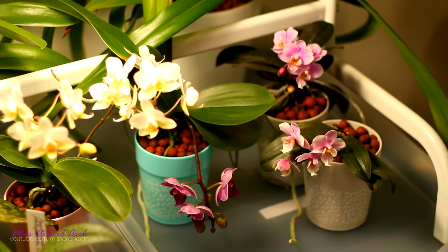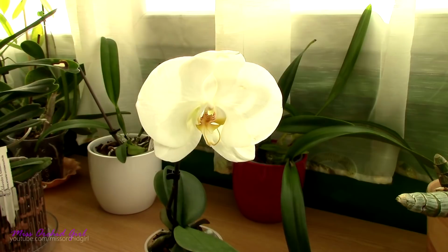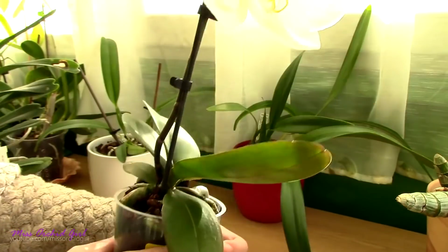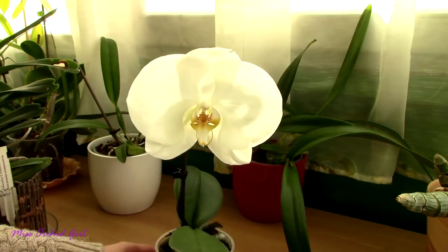Now comes the stuff that I personally am not okay with. Let us remember the cingolo. The cingolo is a phalaenopsis orchid which apparently only produces one flower. I do have the cingolo, and as we discovered, it is just a cut flower spike. So the one single flower is not actually one single flower.